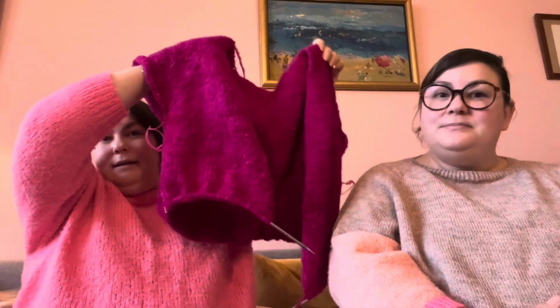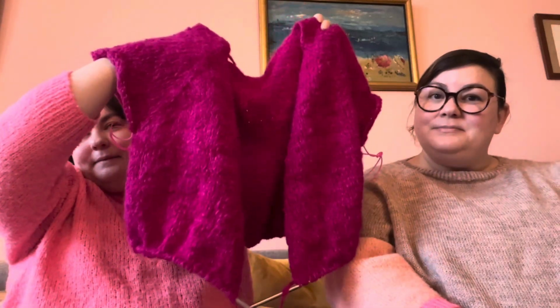It's a cardigan. The pattern is Boxy Raglan Cardi by Jorge Locatelli. I am knitting it in Big Kumo by La Bien-Aimée. That's my second project in Big Kumo. And I'm using the colorway Sari, which is my absolute favorite color.